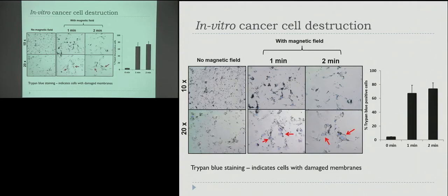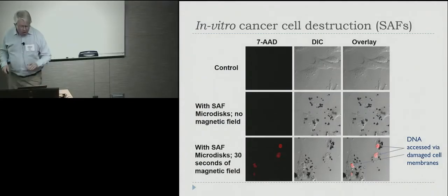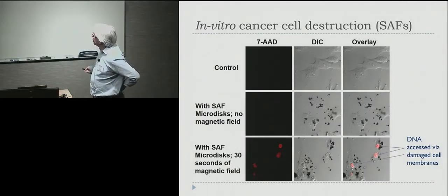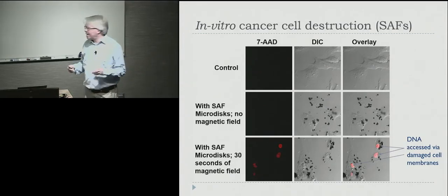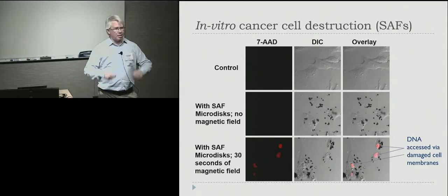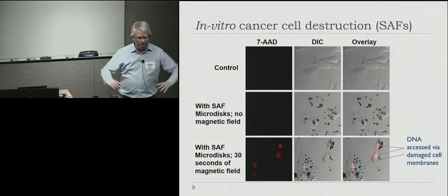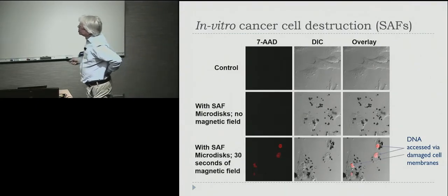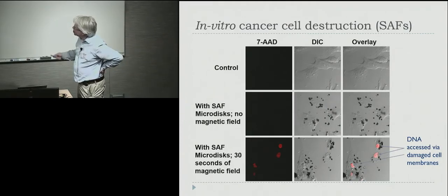So it's clearly a very powerful torque that's being generated. We can look at a slightly different type of stain. We can look at something called 7AAD, which looks for DNA sequences that have been spilled out of the cell. So we're seeing nuclear material being spilled out of the cell because of damage. And it's a fluorescence technique. So here are the fluorescence images. These are the structural images, and we can overlay the fluorescence on top of the structure.